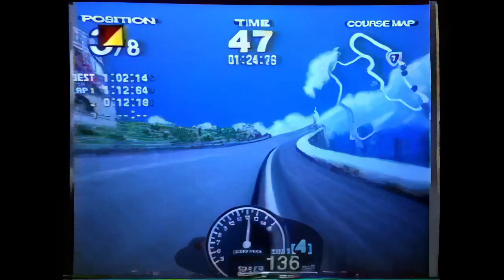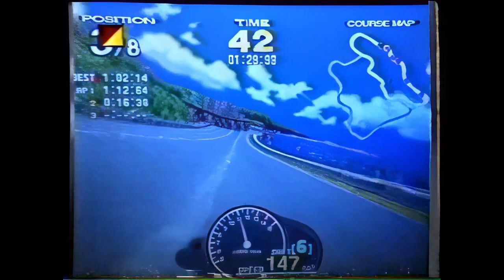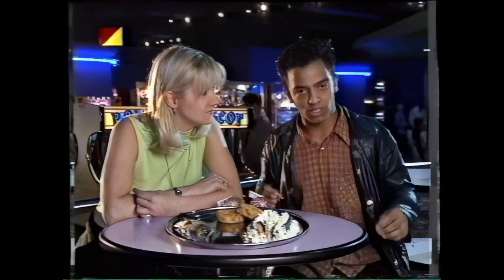Manx TT is an absolutely brilliant arcade racing game. The good thing about this is, if you remember Sega Hang-On, where you used to have to tilt the bike from side to side in order to go around the turns. With this, you actually have to push side to side as well as pushing the actual handlebars in the opposite direction. It actually adds a new dimension to the gameplay. It makes it more enjoyable to play.